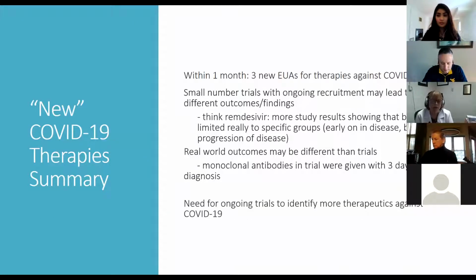And lastly, I think this just points to the need for ongoing clinical trials to identify more therapeutic agents for COVID-19. We're in the midst of a huge surge countrywide, but certainly we've seen it in our own state, in our own hospitals. So we need more research to identify other medications that might help outcomes, because obviously one drug's not going to be the answer for our patients. So I'm going to stop there so that we have time for questions.